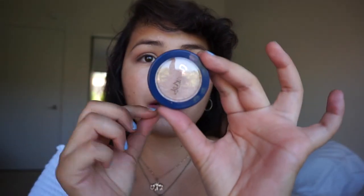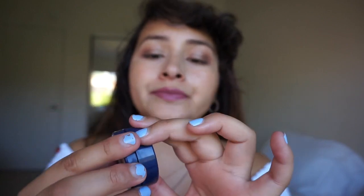I haven't tried these before, and I've heard a lot of good things about it as well. So it just comes in this packaging. And yeah, I'm gonna go ahead and also swatch this. Whoa, check out that color. Oh my god, look how pretty.